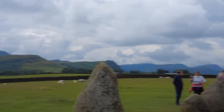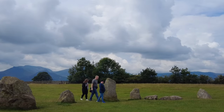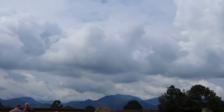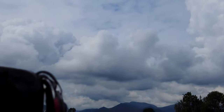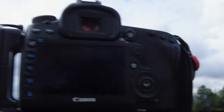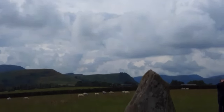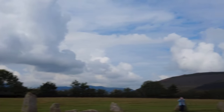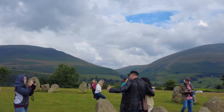So we'll just play it and see. I mean, this might be quite a short video, but we'll see what we can get. I've come up with the first composition, and I just like the sky looking that way, and with a few rocks there, and I think that'll make quite a good composition. Just need to stand and wait for these people to move, and then we can capture the image, and we'll maybe try putting some ND filters on, see what we can get with that.